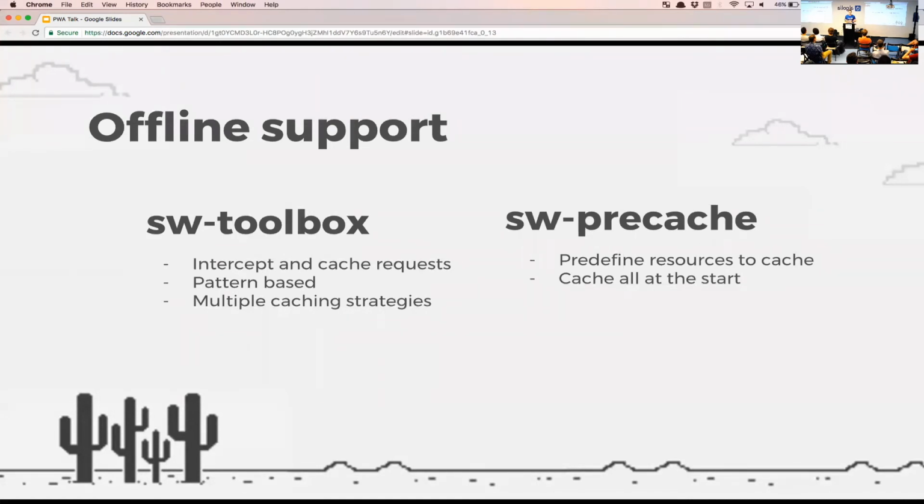If you use SW Toolbox, it's going to give you an option to dynamically cache resources, whereas with SW Precache you're going to have to predefine the resources that you want to cache. It's more useful for things like application shell models, stuff that's not going to change, that's going to be there, and that you want to have at the first render. Whereas SW Toolbox is basically going to be there. And the way it works is you specify a regex or a string. If it matches that, you provide a network strategy, and that's how you load.